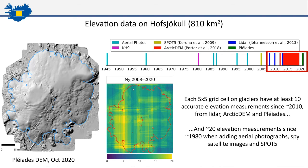And if you're looking at a single grid cell, for example, 5 by 5 meters, you would see that there are actually 10 up to 20 elevation points in a time span of 12 years. So now this becomes a problem of spatial and temporal data and how to handle it, because it has a lot of discontinuities.